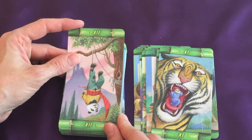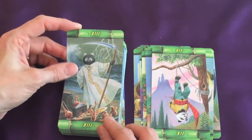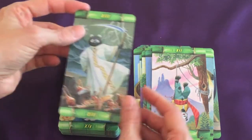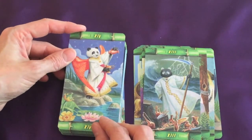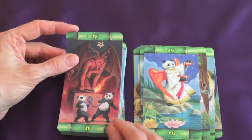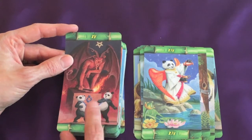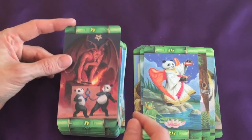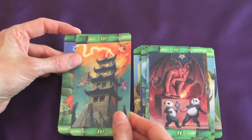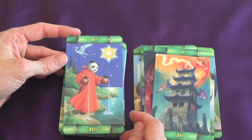Our Hanged Man looking a bit rough. Oh, and a black-faced panda for Death. Interesting. I like the fun red-winged angel for Temperance, and a more traditional Devil. But it's funny that he's kind of looking down to see what the enslaved chained pandas are up to. A lovely Chinese pagoda-style Tower, still with a funny crown. And the Star, very lovely.